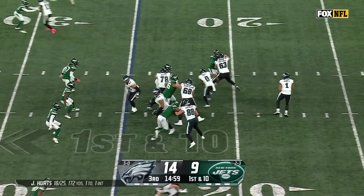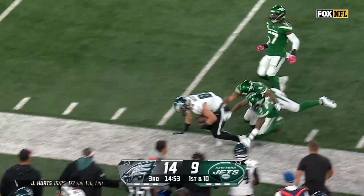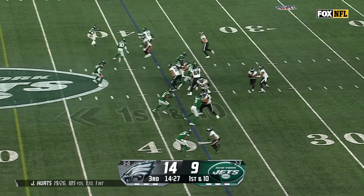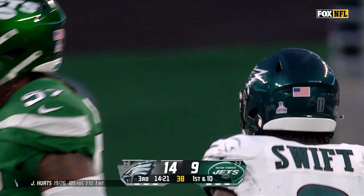1st and 10 at the 25. Off the play action, sets up the tight end screen to Goddard, able to get away from traffic, and Goddard up the sideline with a stiff arm and a first down. 8 catches, 117 yards a week ago. Gaping hole for Swift, and Swift picks up 11.